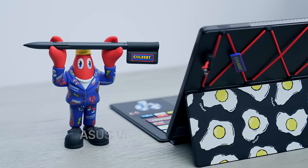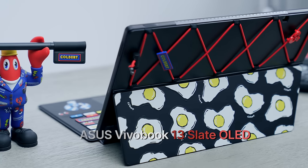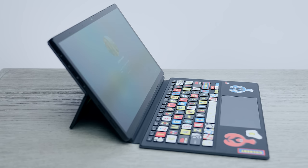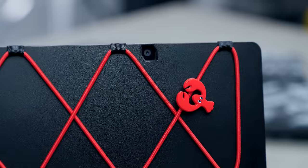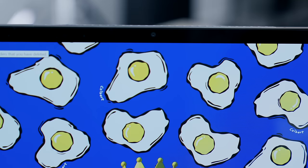Like, this might be the coolest laptop that I've ever seen in my entire life. It's so awesome. This is a 13.3-inch OLED Windows detachable laptop. This cover stand gives up to 170-degree hinge movement. It has Wi-Fi 6. You can quick charge up to 60% in just 30 minutes. You've got dual cameras. There's a 13-megapixel rear and a 5-megapixel front.